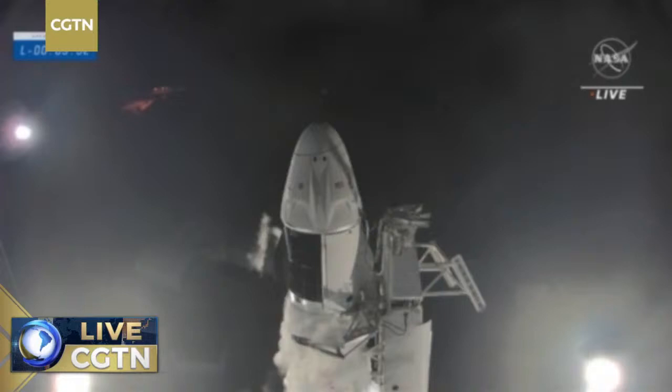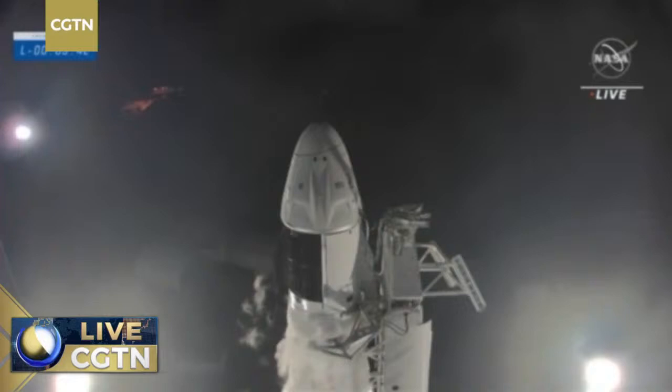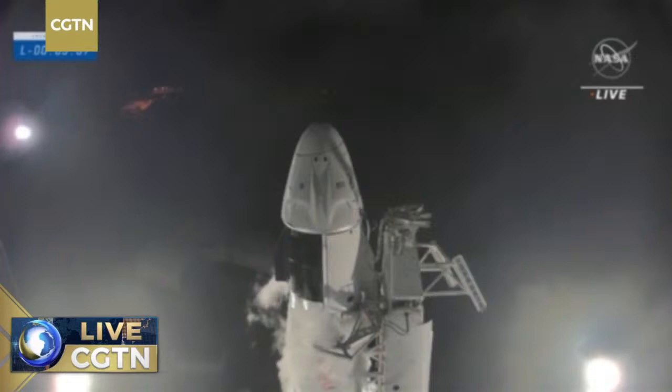Watching the sequence, a nice view from up on top of the fixed service structure. The arms are opening. And we're beginning to recline away from the Falcon 9. We'll move the strong back 2 degrees away from the Falcon 9. That'll get it ready for liftoff.